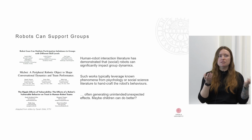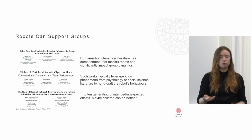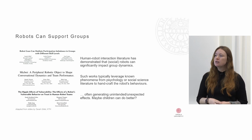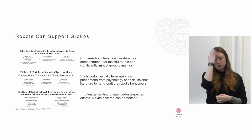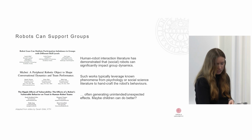Maybe we shouldn't be trying to replicate human interaction with a robot that is just a poor proxy for a human. Actually, robots tend to be interacted with a bit differently. So our idea here was basically to say, okay, rather than just pull from the literature and design a robot ourselves, maybe children can do better at helping us identify how a robot could support their group work. So this was the groups and robots side.